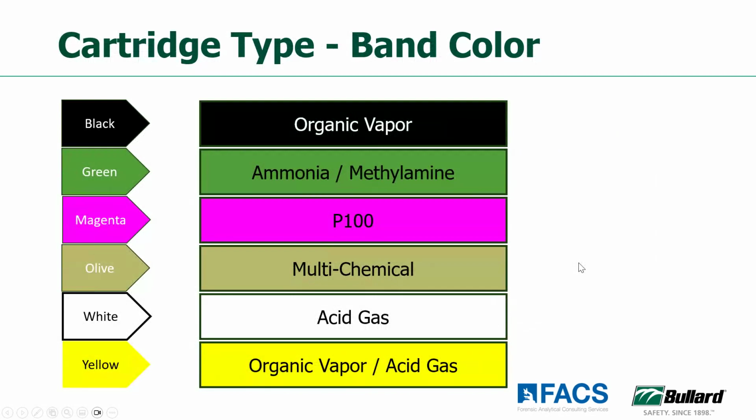All of these cartridges are color coded. So these are some examples of the color codes. I like these. I go into a manufacturing area, I can immediately tell what respirator cartridges people are wearing just by looking at the colors. Organic vapor is one of the most popular. It does what it says. It will absorb a lot of different types of organic vapors.